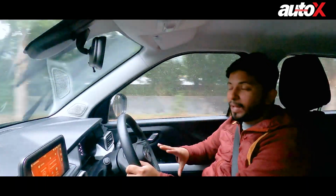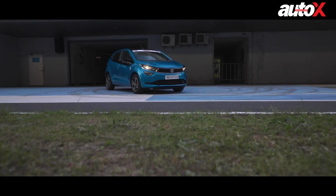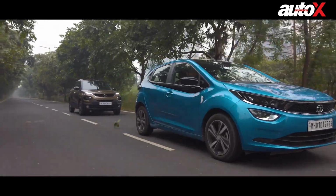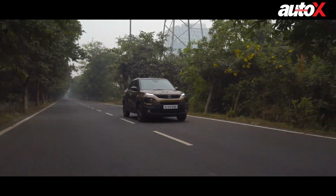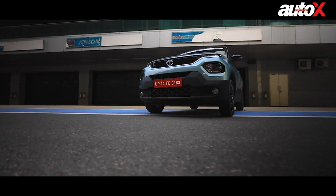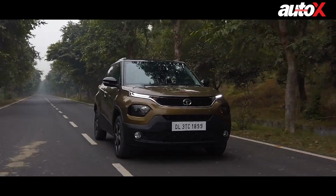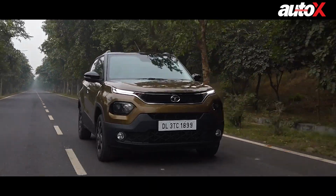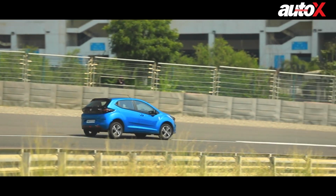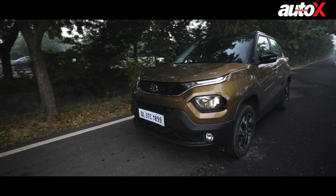But then I can back it up with numbers, because last month we had our anniversary test and we had both these cars at a racetrack. So we lapped both the cars, and this one, despite having a naturally aspirated unit, lapped the Buddh International Circuit, the technical section of the circuit, faster than the Altroz. And that's primarily down to the way this car drives. The chassis it has, the way it has been tuned, the way it goes, the steering, all the components in this car, they work cohesively. Whereas the Altroz, despite it being a great car, there are a couple of niggles. There are bits that annoy you and they don't work so well together like it's in the Punch.